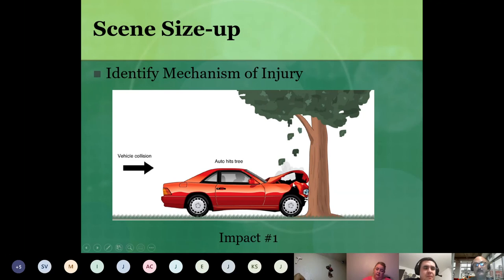So the object hitting that tree or another object, that's the first impact we have. And so now the energy is traveling. And the newer cars now, they have crumple zones built into them. And as was said, remember, you can neither create nor destroy energy. You can only transfer it. So it's going in a straight line, and those crumple zones will absorb that energy, that impact. So they'll collapse around the victim.